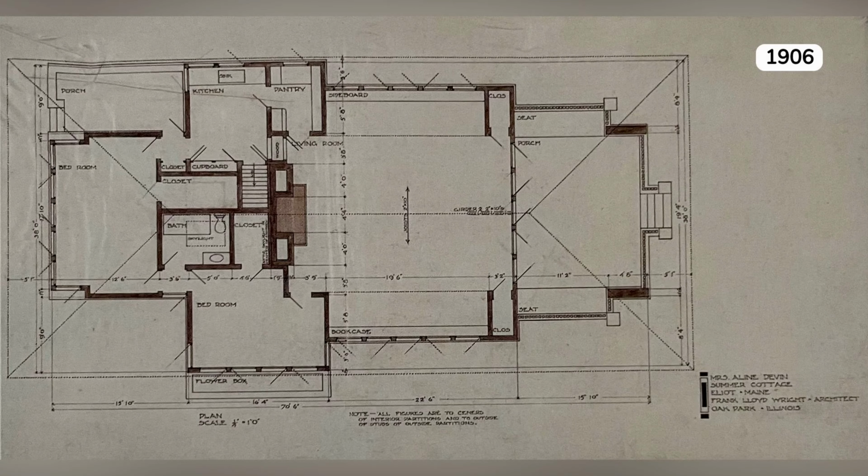Mrs. Aline Devon's Summer Cottage, Elliott, Maine. This single-story summer cottage features a practical and elongated rectangular floor plan. The entrance, via a porch, leads directly into a combined living and dining area, creating a welcoming space. The layout continues with 2 bedrooms situated for privacy and convenience, adjacent to the kitchen and bathroom. An interesting architectural element is a staircase located behind the fireplace, labeled Up, though its destination is unspecified in the plans, adding a mysterious aspect to the design.